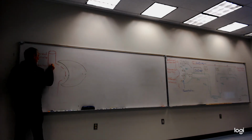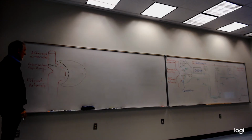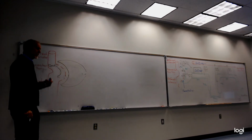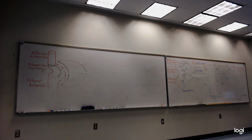So here I'm just going to put concentration of proteins. And so as the blood transits through this capillary, here's my question for all of you. What happens to the concentration of proteins in the plasma? Go ahead, say it. Stays the same. Okay? That's one possible answer. Is that the right answer?